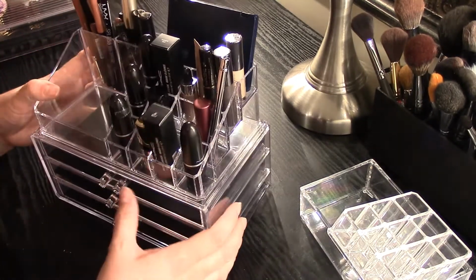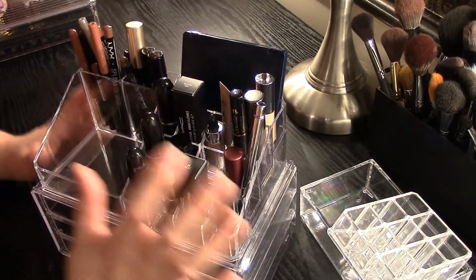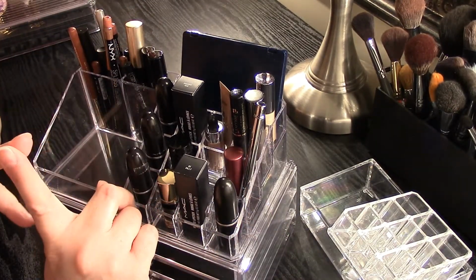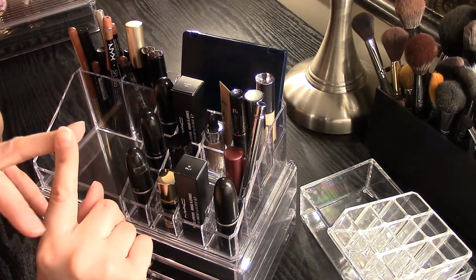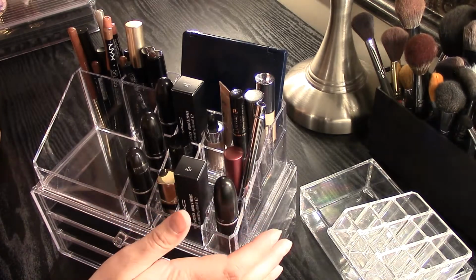I have a lot still to add in here, but most of the small stuff is done, so you can see all of the things that I want to use up. This is my Shop My Stash, my Project Pan 20 in 2020, and then there's just a couple of random things that I need to switch out and replace, like mascaras and stuff.